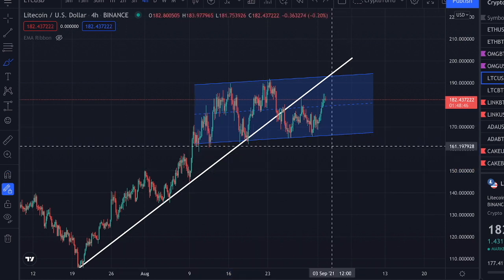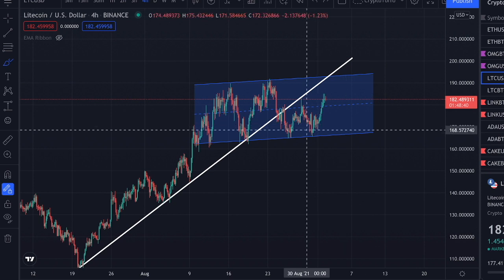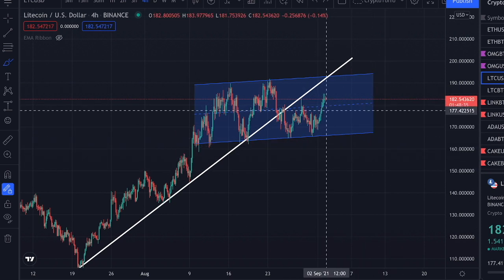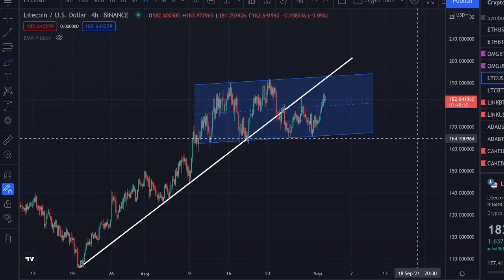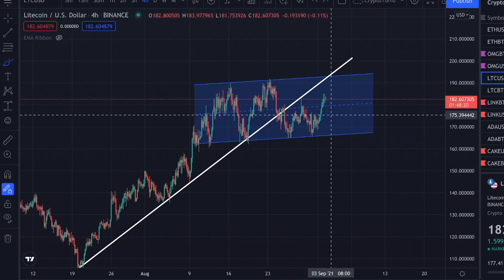Because this level will eventually serve not just as a level of support, but as well as a great level to retrace back to if we are not able to break above this ascending resistance. But due to the fact that we're seeing a crossover on the daily time frame on the Litecoin compared to Bitcoin chart, we might see an increase in its strength, and then it will be very likely to see an increase in Litecoin's price action as well.